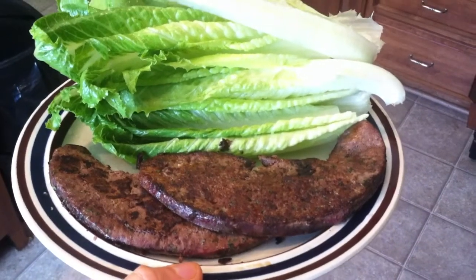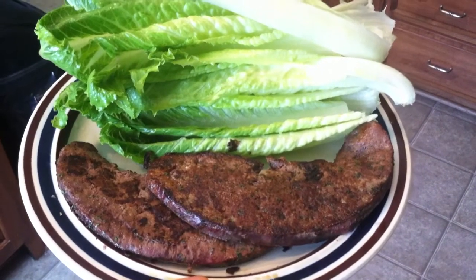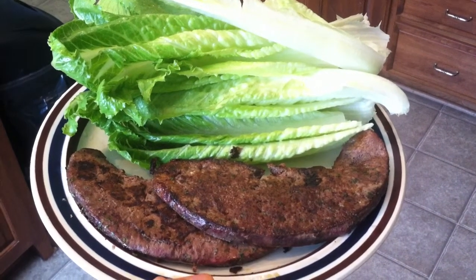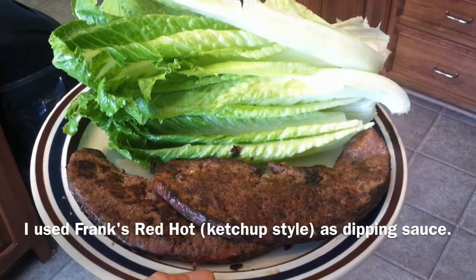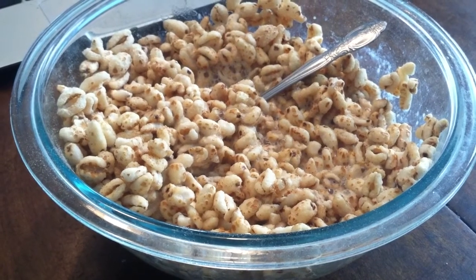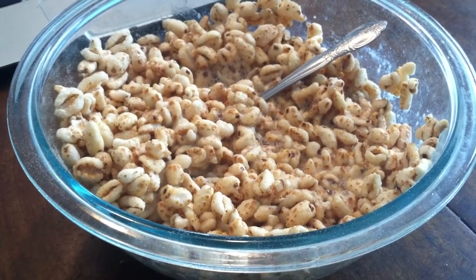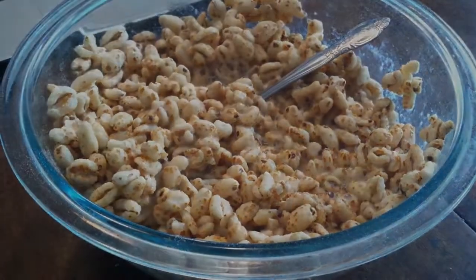And this is the meal I had when I got home. I realized that this looks like rabbit food, but that is 2 beef liver fillets, I guess, and a bunch of romaine hearts. Followed that up with some puffed wheat. And my eating video got mixed reviews, which is completely understandable.